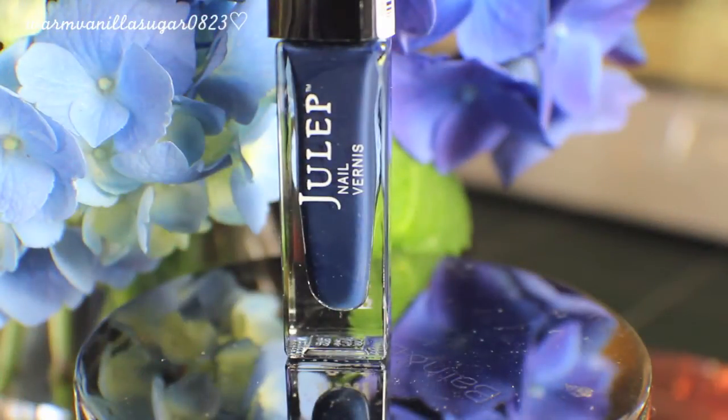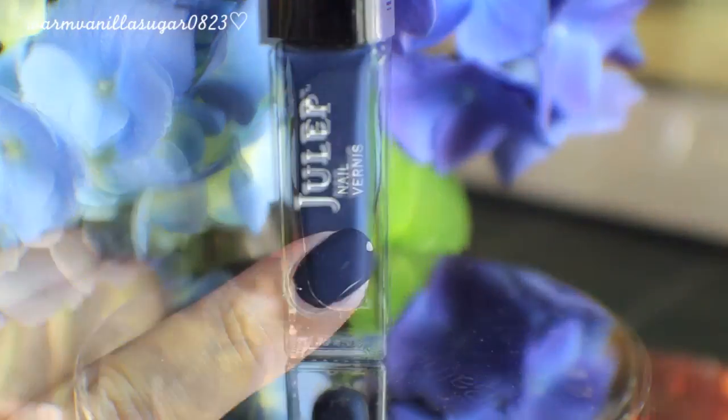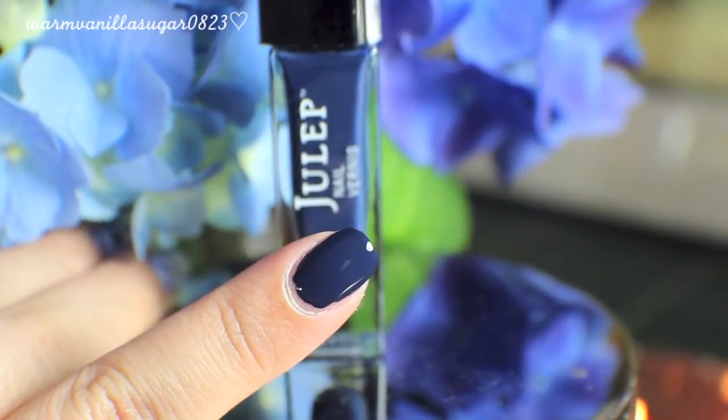And then this one is from Julep. It's called Michelle, and it is a dark dusty creme color. It's almost like a navy blue, but it's a little bit dustier than a navy blue. This one, the formula was really nice as well. This is like a 1-coat nail polish for me. Sometimes I do 2 coats just for insurance, but it's a really nice polish.